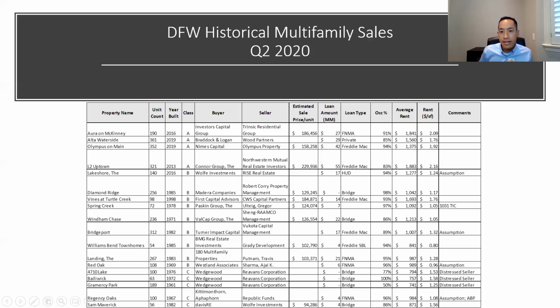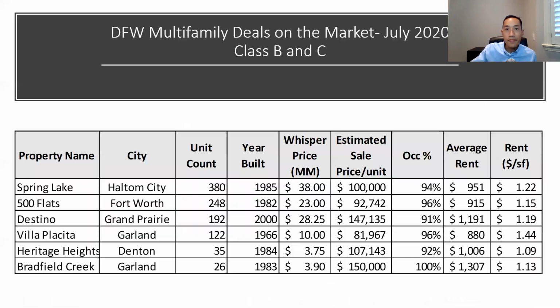And then trying to see if there's anything else. But the majority of these deals, I mean, the number of deals on the market in the second quarter was just very low, just because of COVID.